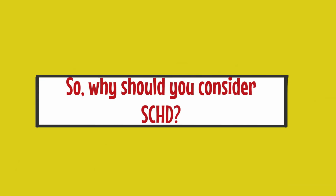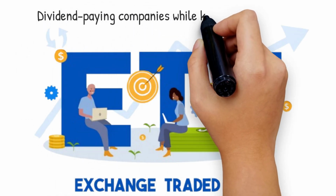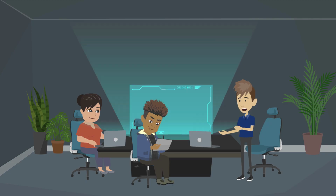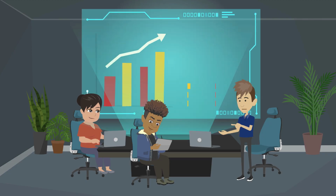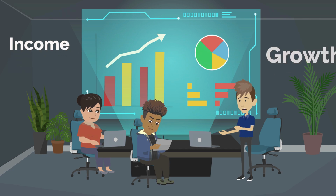So, why should you consider SCHD? It's an ideal ETF for anyone who wants to invest in high-quality, dividend-paying companies while keeping costs low. With its strong performance, high yield, and sector diversification, SCHD is a must-have for long-term investors looking for a balance of income and growth. So there you have it.